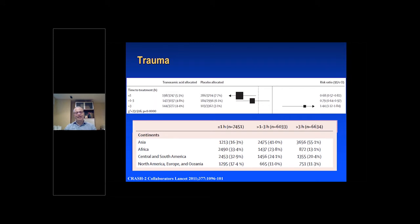The one caveat though is there was wide variability in the geographic area in terms of timing of surgery. If you look at the bottom there, for more than 3 hours, the vast majority of patients came from Asia, whereas in the less than 1 hour group, they came from North and South America and Europe. So there was a difference in terms of availability of medical care depending on the timing. That's an important confounding factor.